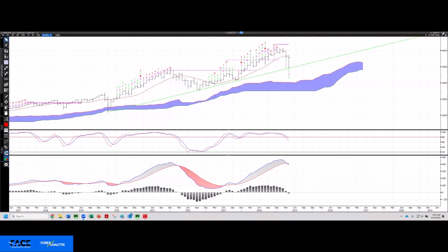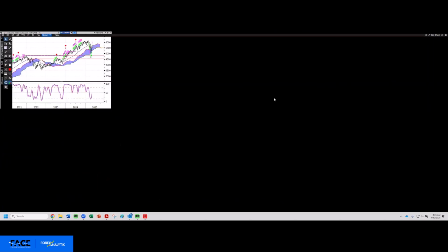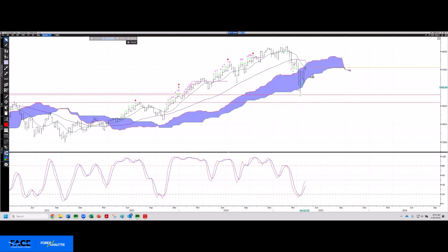So, where's the bottom, the top of your cloud right there? Was that about 4,000? Yeah, that's about 4,000. It doesn't act as a magnet, and of course, it's a moving objective. So I'll zoom in a little bit to show you what we're watching. Here's the weekly cloud model for the S&P 500. That would be a gauge of support. If you post consecutive weekly closes below, that's officially a bearish reversal in our work.